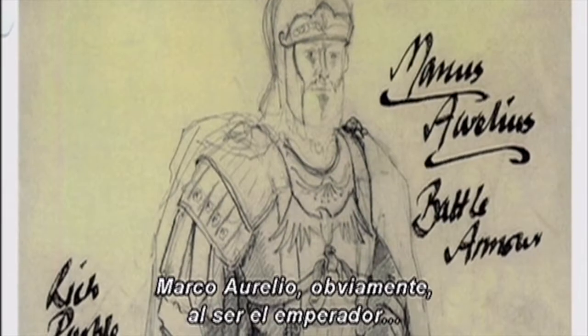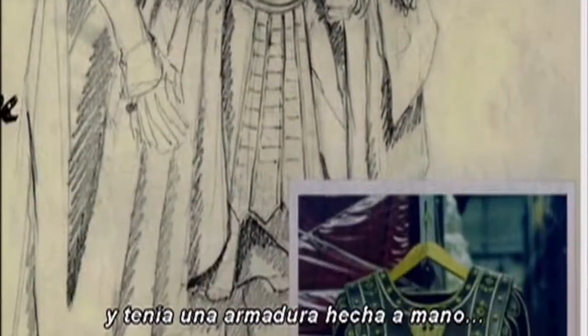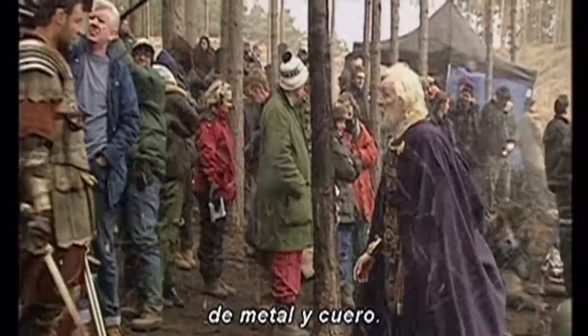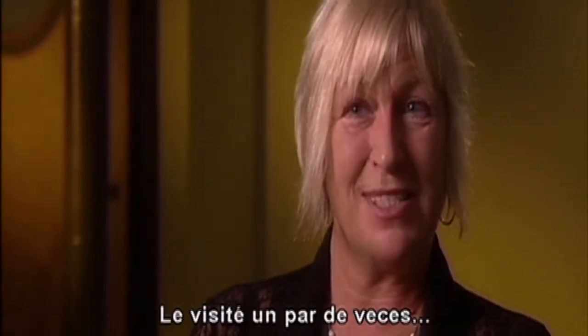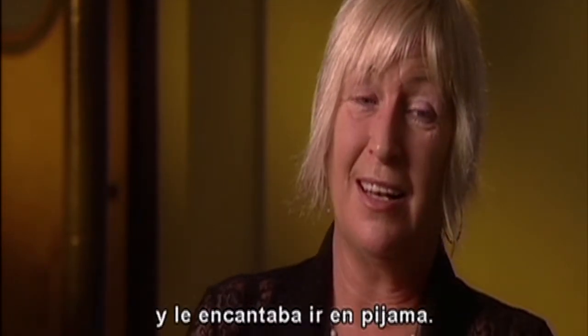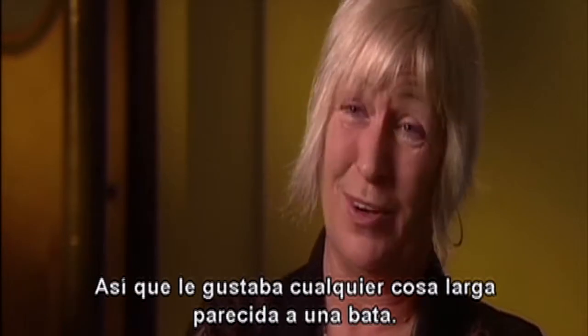Marcus Aurelius, obviously being emperor, had to have the best of all things, and he had handmade armor in metal and leather. He loved everything about it. He said he felt very magisterial wearing it. And as I visited him a couple of times, obviously for fittings, he loved to live in pajamas. So anything long and robe-like, he was very happy with.